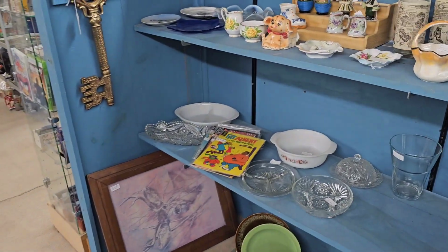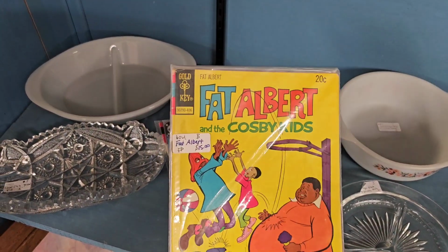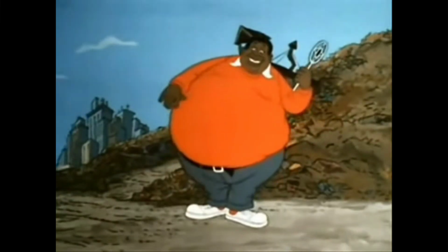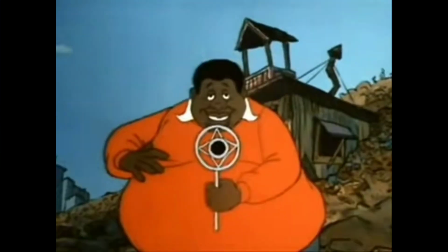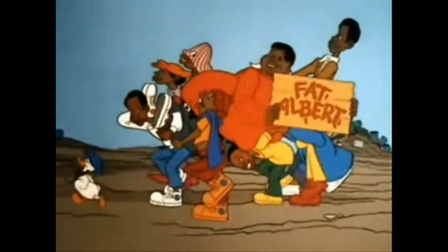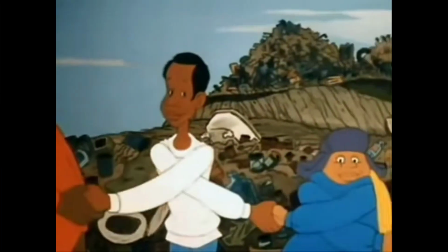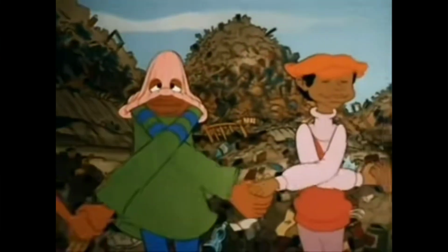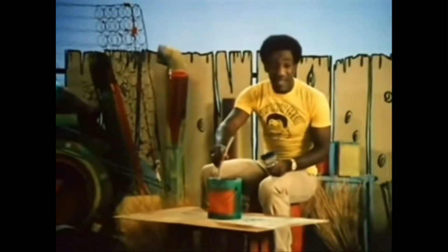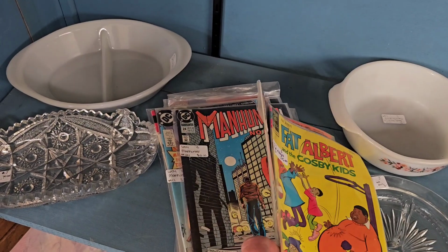I was tempted on getting this, but not for $15, but it's a Fat Albert and the Cosby Kids comic book. Hey, hey, hey, it's Fat Albert, and I'm gonna sing a song for you. You'll have some fun now with me and all the gang, learning from each other while we do our thing. Na, na, na, gonna have a good time. $15.